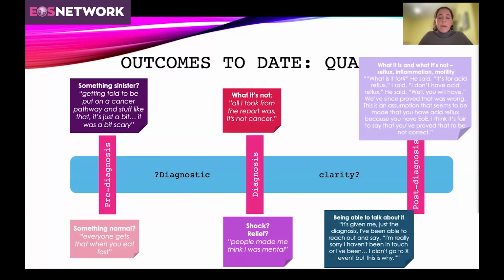So this person here, I'll just read you the quote. So he asked the doctor, what is it for? And he said, it's for acid reflux. And I said, I don't have acid reflux. And he said, well, you will have. We've since proven that that was wrong. This is an assumption that seems to be made that you have acid reflux because you have EoE, and I think it's fair to say that you've proved that not to be correct.